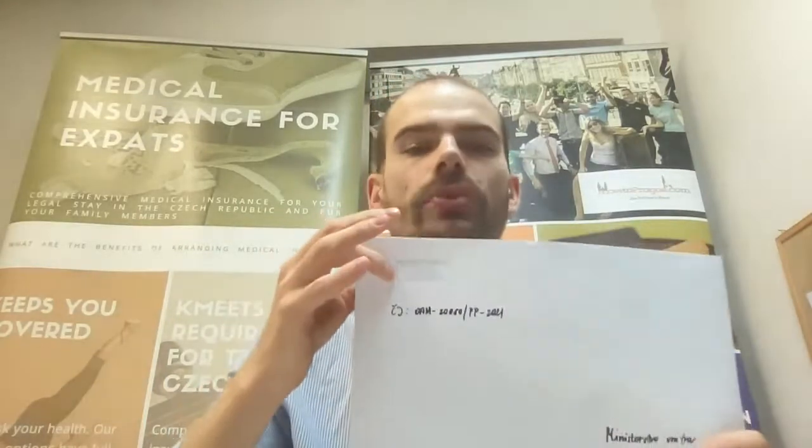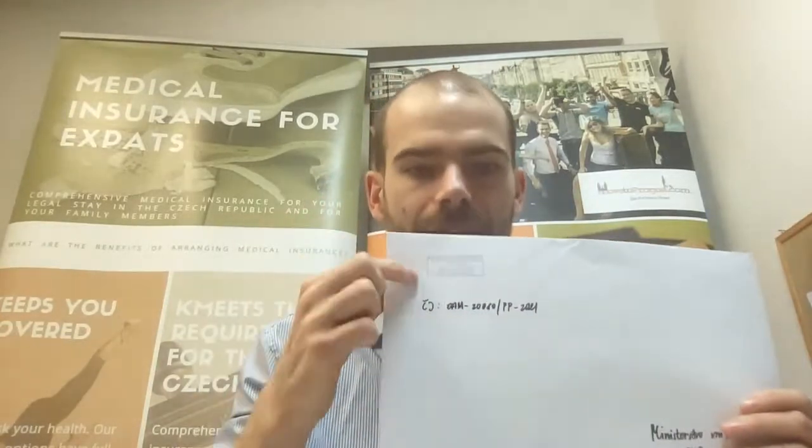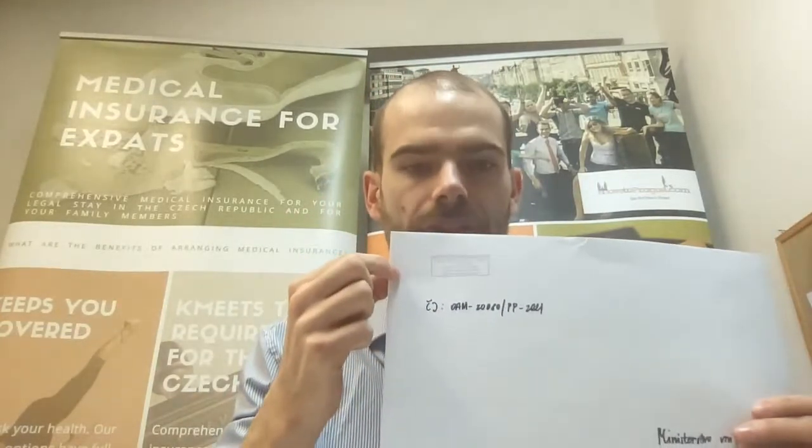And if you don't put your return address here, then the letter will be lost because they will not know where to return it. It will not be delivered, but it will not be returned to you because they don't have your address. So the document, whatever it is, will be lost forever. So definitely write your name and delivery address in this corner.